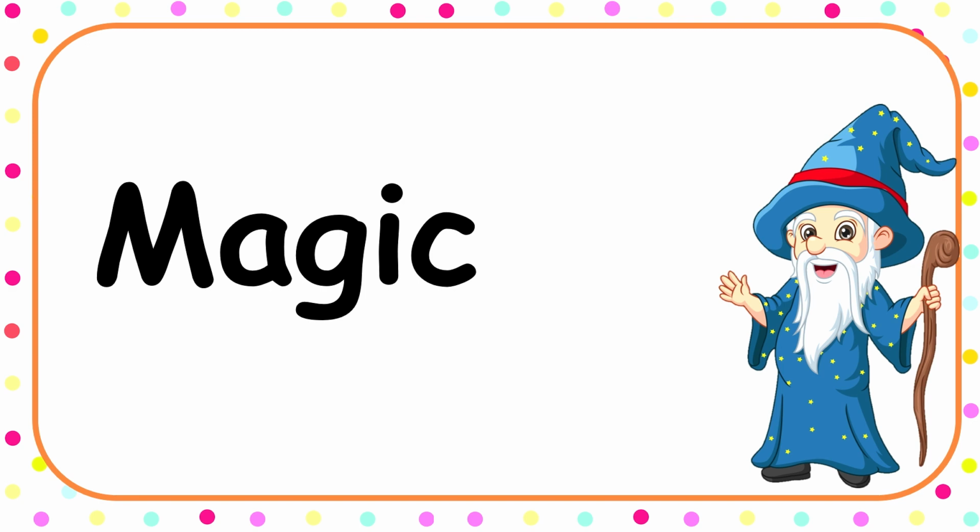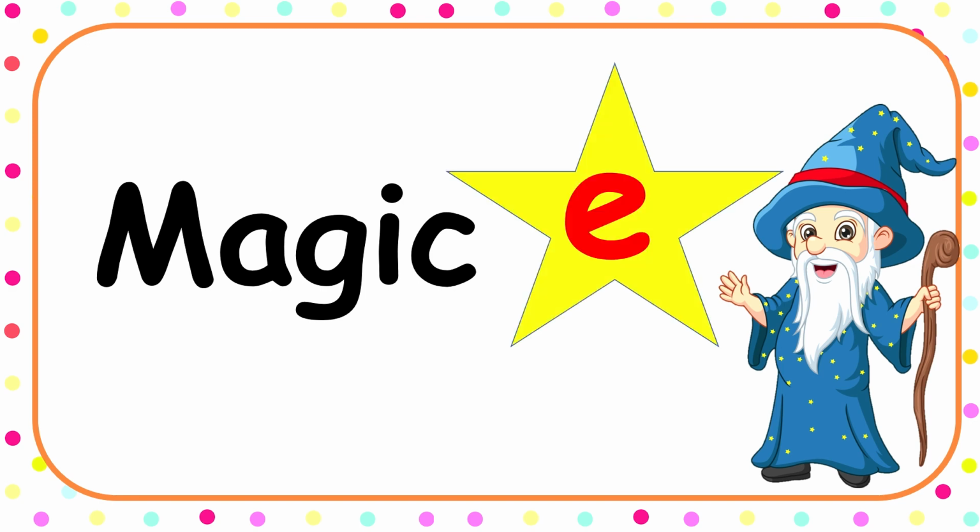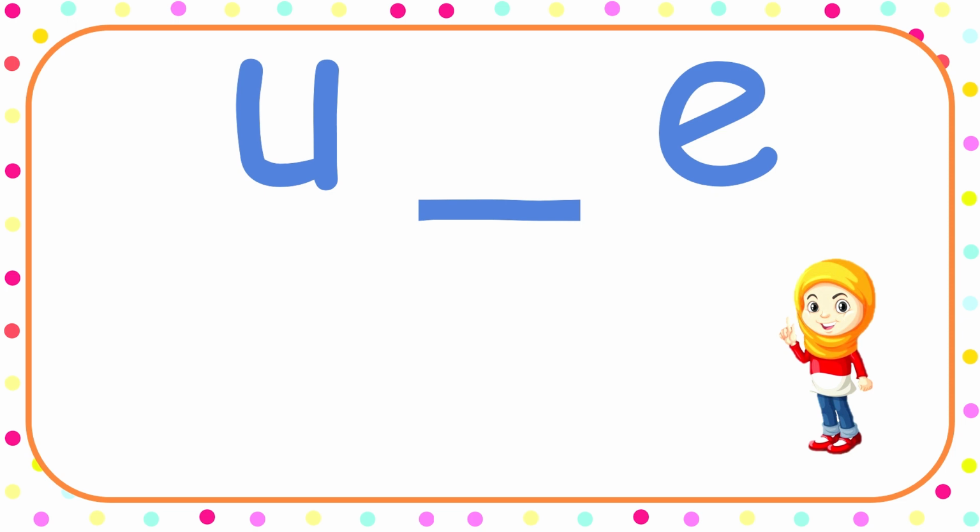When I add the magic E, I can turn a short U into a long U, like this. Short U and an E at the end of the word makes it a long U, and it makes the U sound. U.